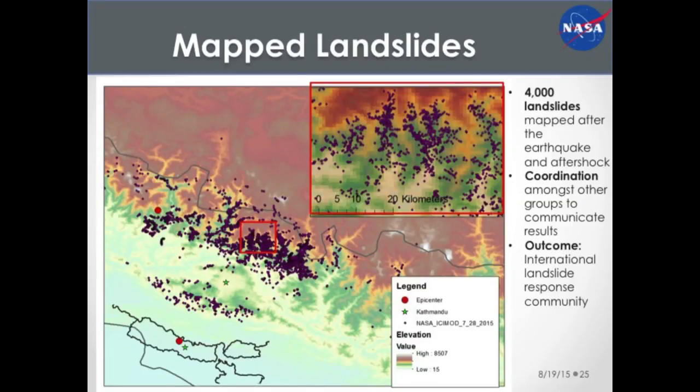Okay, so in terms of the mapped landslides, as I said, we had 4,000 mapped. You can see this is a little confusing, but this is Nepal. This is where the epicenter was. That's Kathmandu. And there were a tremendous amount of landslides that were mapped as a result of this, all from satellite imagery. And so what I think was amazing in terms of the outcome was the international landslide community and the response, all bringing everybody together.